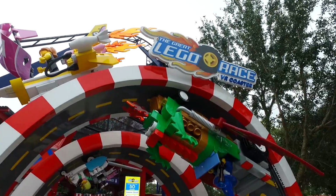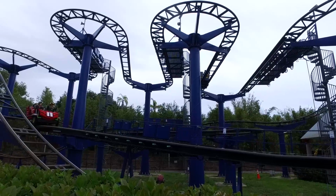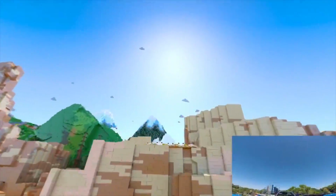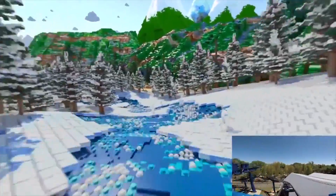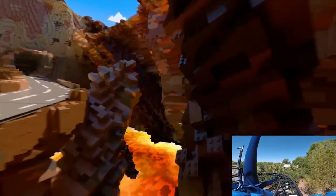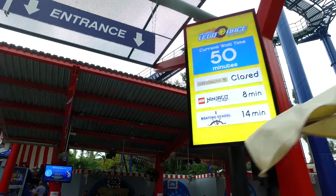Anyway, I came to this young Lego fan's dreamland for one thing, and this is it. It's the Great Lego Race, and it's a VR coaster. A VR coaster is a pre-built roller coaster that adds some VR elements while the riders are experiencing the ride. The idea is to sync the roller coaster to what's happening in the VR experience that each rider is experiencing. So how was the actual ride itself? Was everything great? Well, there's only one way for me to find out, so I got in line.